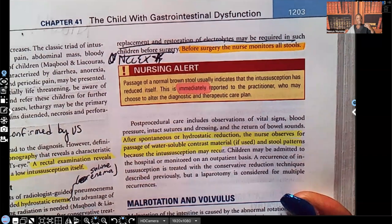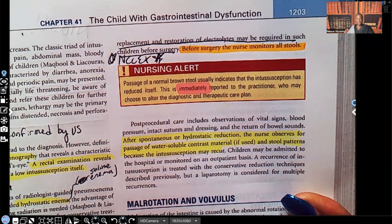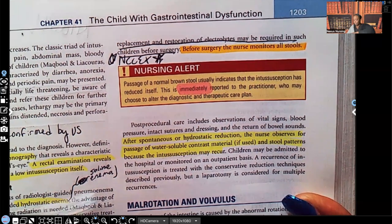So this patient has had intussusception. You're looking at the stools and then the patient has a BM and it's normal brown. You got to let the healthcare provider know right away because we're going to go ahead and do an ultrasound to confirm that it's reduced itself and the patient doesn't need surgery anymore. That is very important to know. That's been seen on NCLEX many times. Make sure you understand that.